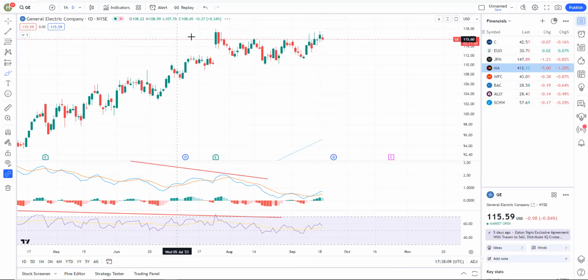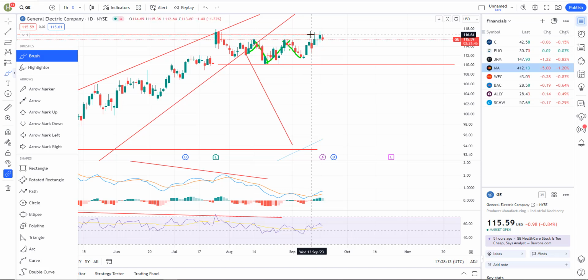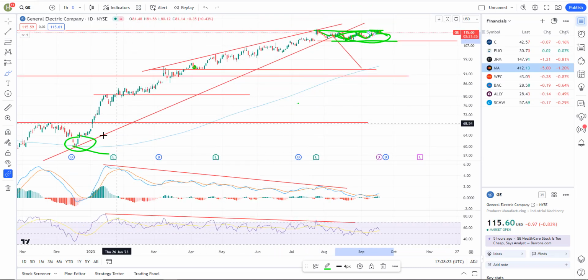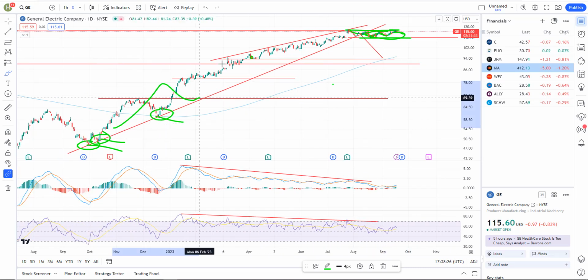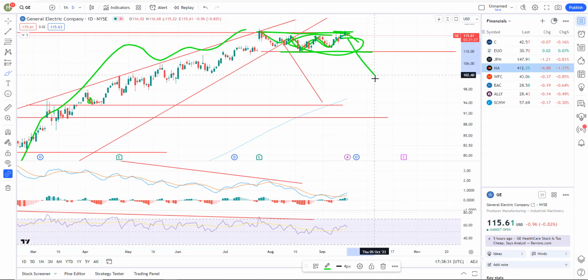GE, this one's kind of chopping sideways. We've got resistance right here at about 116.50-ish, 116.60. Support right here, 109.87. And we're just kind of stuck in this range. So range bound. Again, this one did have a bearish rising wedge. We did have a break. It's just going sideways. So I think we're probably just topping out, and we're probably going to get that pullback down to about 92.95. But still range bound right now on that one.